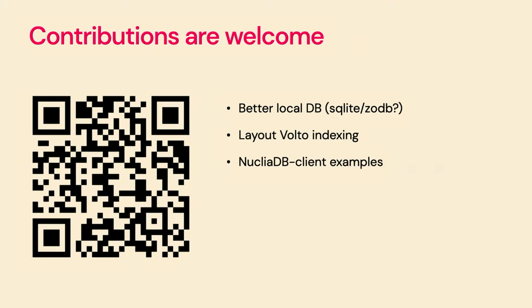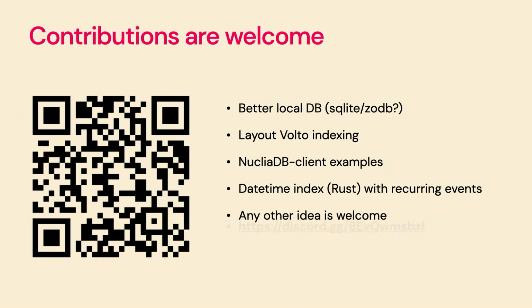Contributions are super welcome. It's an open source project. There is a contribution agreement that you need to sign up, but that's all that is required. We want to have a really good local database for just local installations. We would like to support SQLite or ZODB, for example. We would like to be able to index Volto layouts, if it's possible. So if somebody wants to contribute adding this to the code, it's super great.